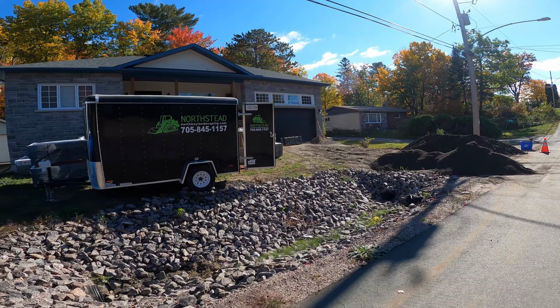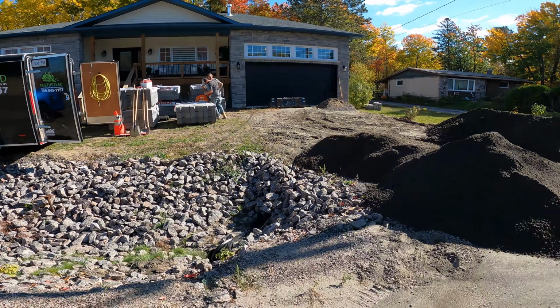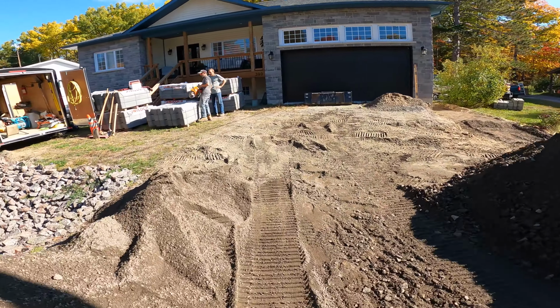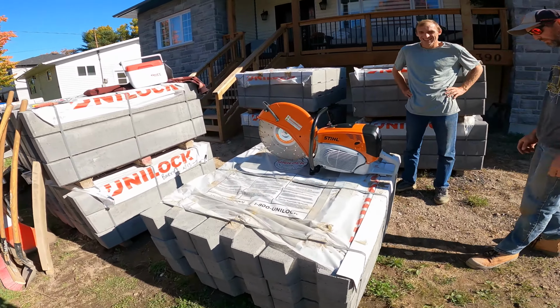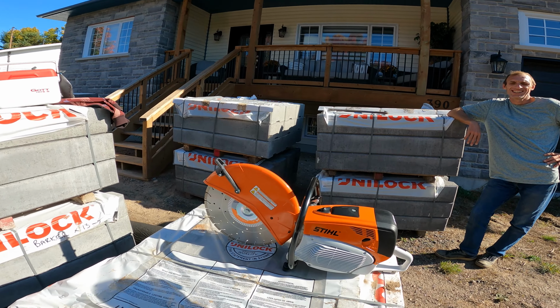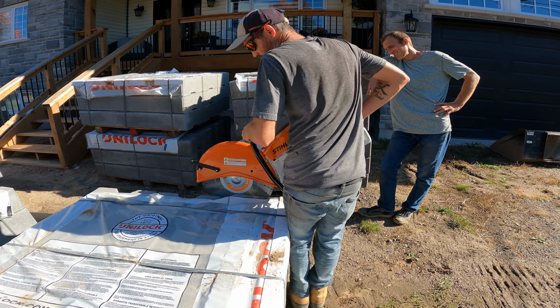Day two of retaining wall build. What do you think of that? New saw? Where'd you get that? Battlefield. Well, it's still not gonna cut through. Oh, really? Yeah, really. Well, you'd be able to get through and then just knock off the edge, no? So it's a TS-800. This one's got the choke, eh? So it's the old carbureted one.